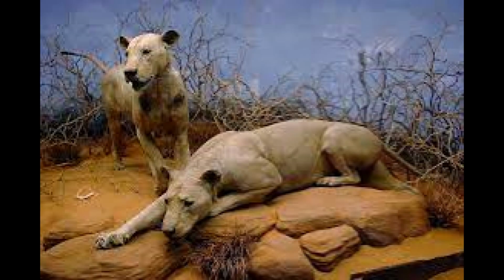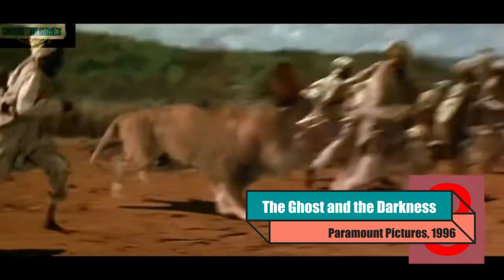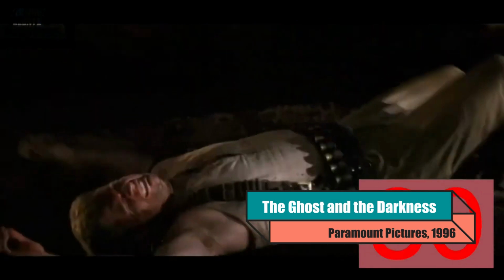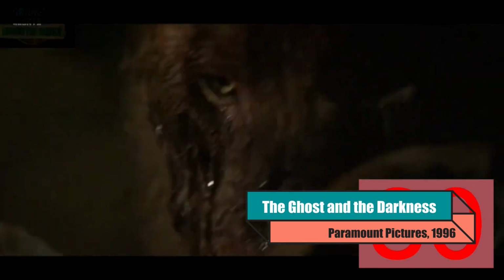These right here are the man-eaters of Tsavo. These two maneless male lions are reportedly responsible for the death of over 130 people in Kenya during 1898. Until they were finally shot and killed.